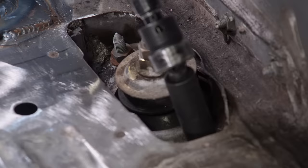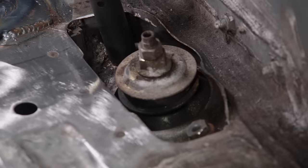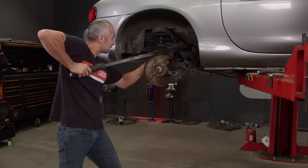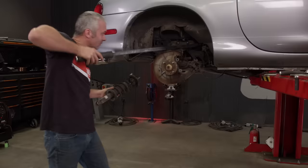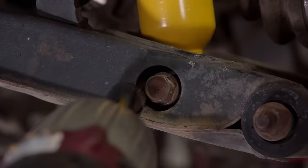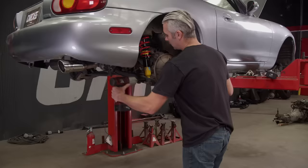With the bottom bolt removed, we'll head up top. We'll just use this big bar here to get the strut out. I gotta kind of push everybody down. We will wobble it up. There it goes. We'll go switch this out, just like Jimmy's. Try to weasel this in here. All right, that buttons up the suspension.